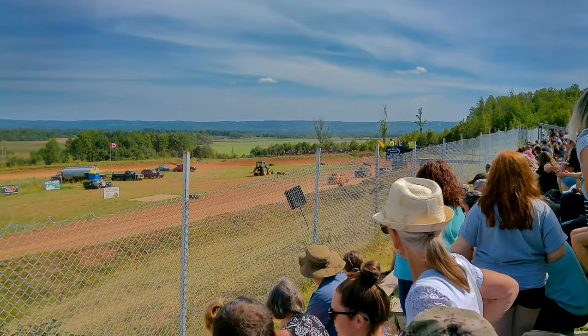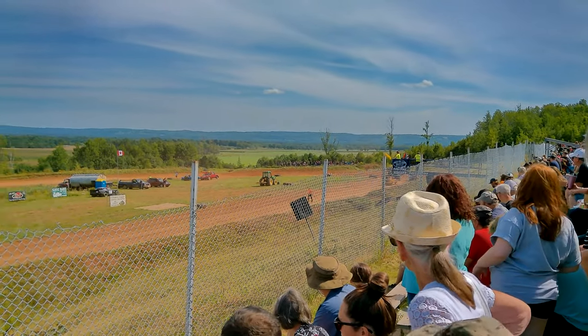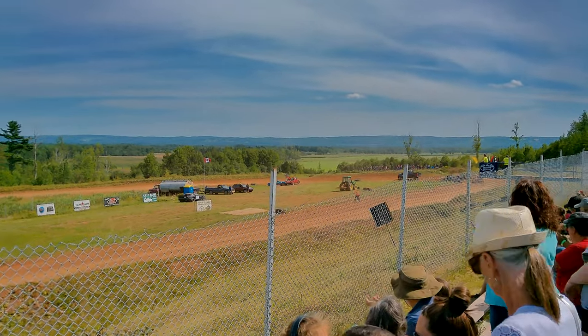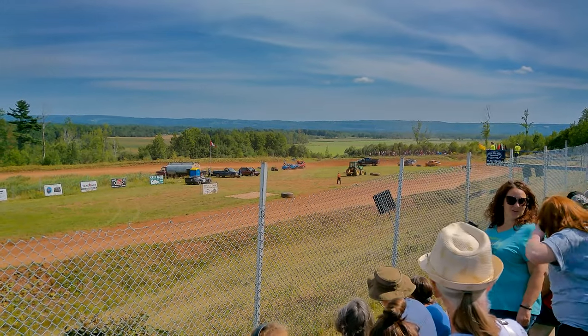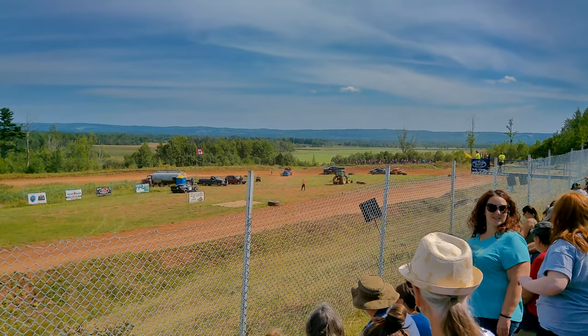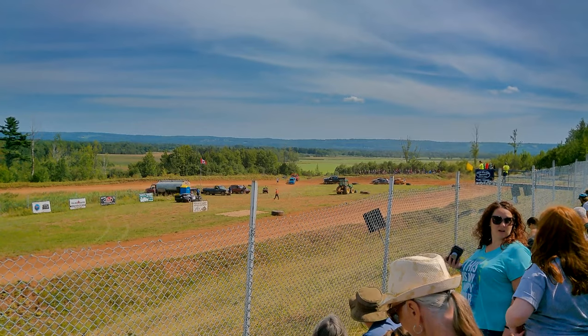Tough break for Kyle Thompson in the number 94, getting towed away. Oh, what a run. Let's give a hand, folks, for Kyle Thompson in the 94. What a run he had in that number 94. Coming in just a little short. So this guarantees that these three cars, Tim, will finish on the podium. We're not running for championship points this year. It's just for guts and glory and a win.